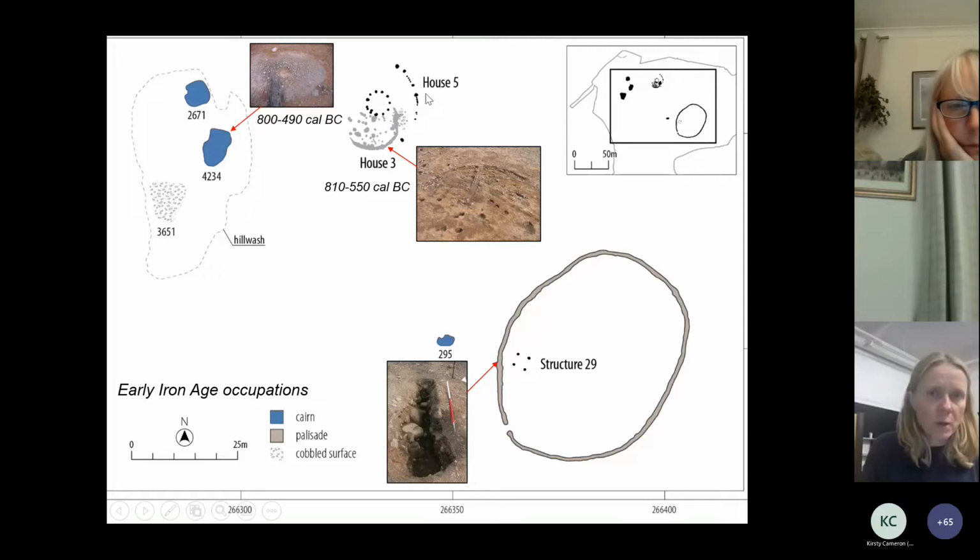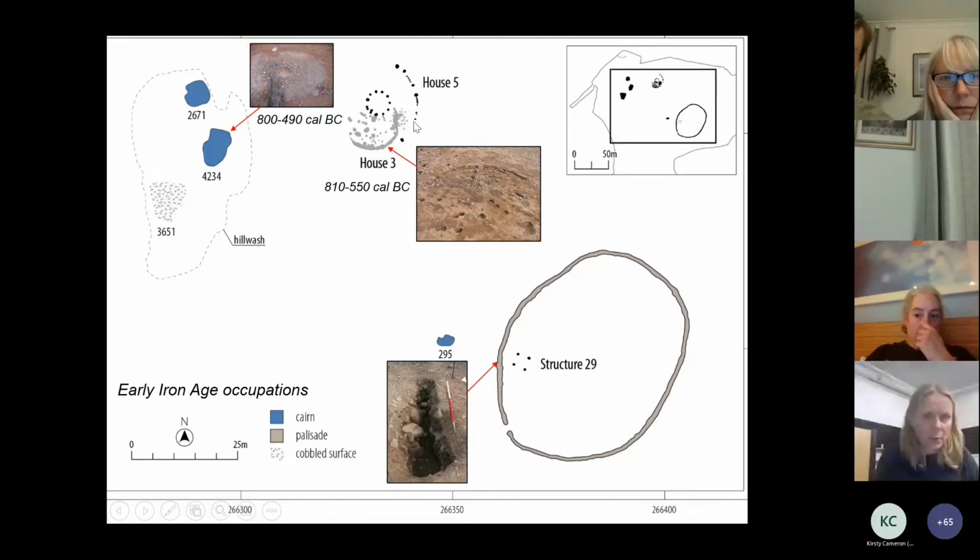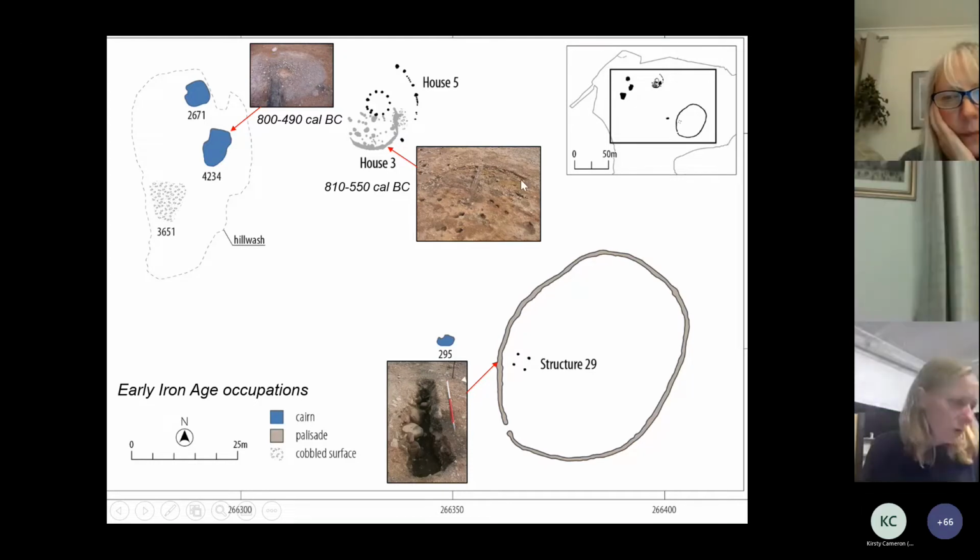So we've got two roundhouses here, House 3 and House 5. House 5 is a post ring roundhouse, which is really large. If this is an outer post ring here, we're talking about 18 metres in diameter, overlaid at some stage by a ring groove roundhouse, which had a fantastic collection of saddle querns that have been incorporated into the fabric of the building during its construction, during its occupation, and then during its abandonment. So there's really interesting deposition of saddle querns going on.